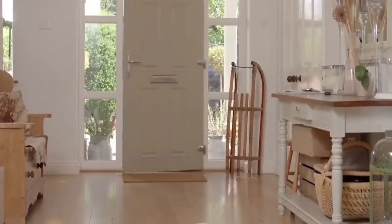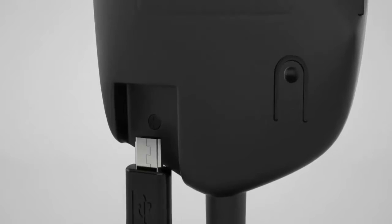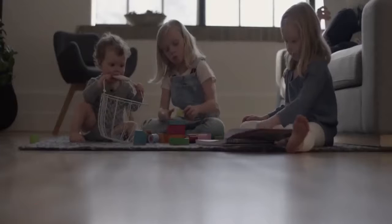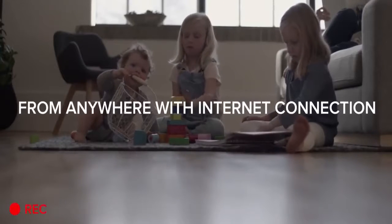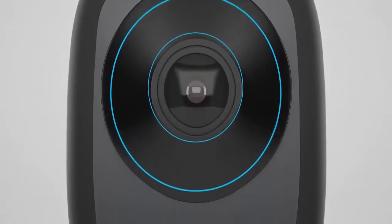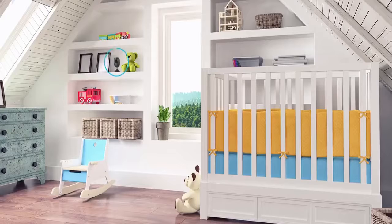Indoor video surveillance, look no further than the Momentum Wi-Fi camera. Easily set up in just a few minutes, Momentum cameras offer live HD video monitoring from anywhere with an internet connection. Sleek and compact, Momentum cameras discreetly blend in wherever they're placed and conveniently fit into just about any corner.